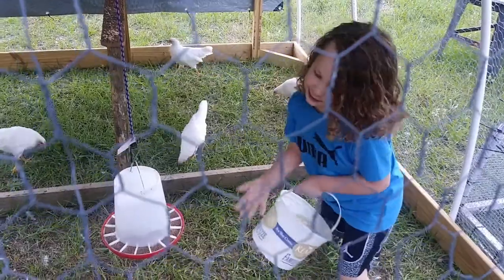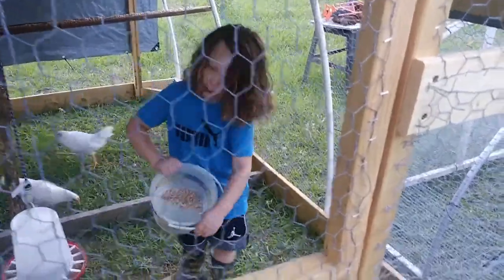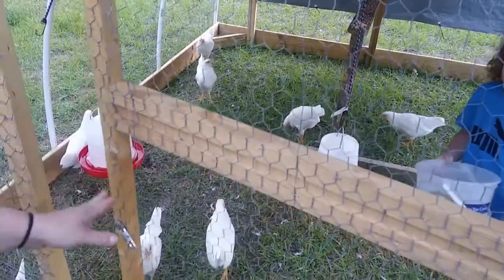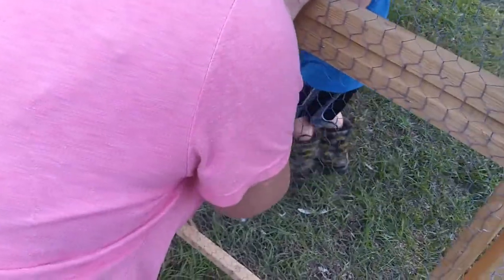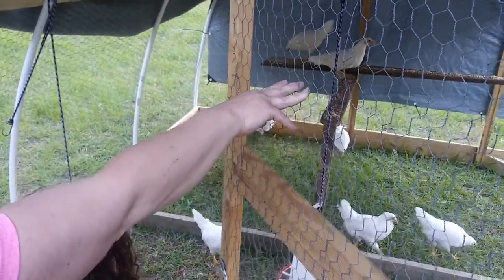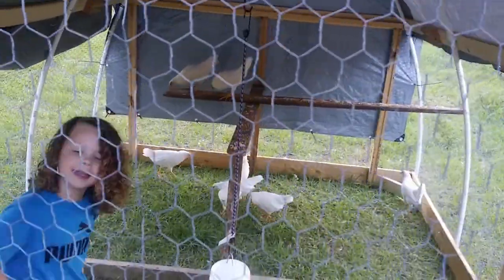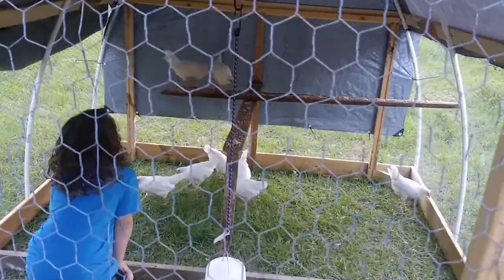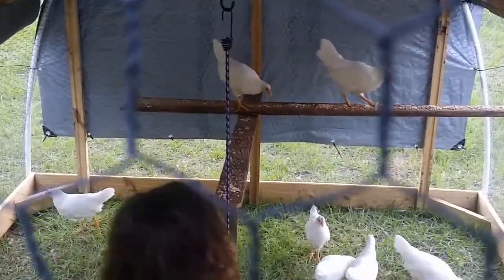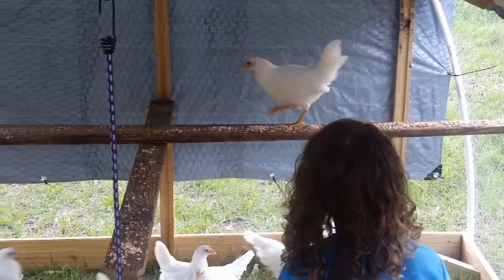Here, chicken! All right, buddy, that's probably enough. We have a little bit left. That's fine, we can save it. Come on, before the birdies come out. Oh, they found your chicken feed up there. They found it. Oh, I like chicken feed.